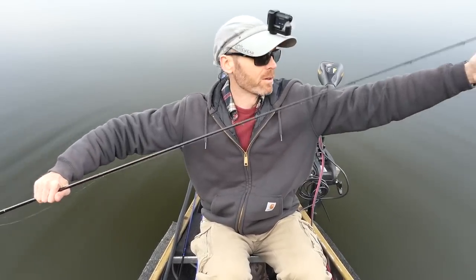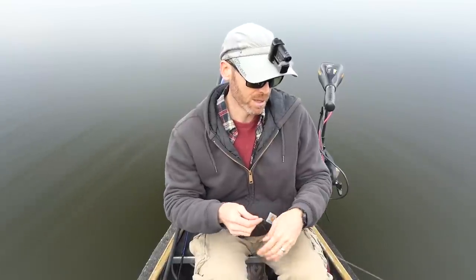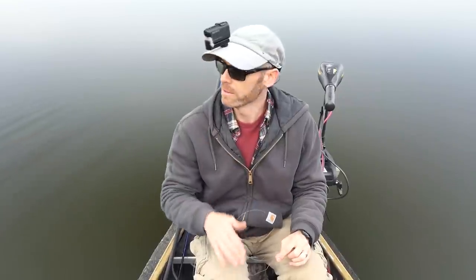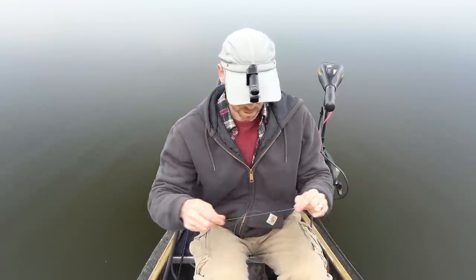The first thing I want to do is, I have 40-pound braid on here. Remember that, this is 40-pound Daiwa Samurai braid. Thin stuff, it only has an 8-pound mono equivalent diameter, so it's thin. I know I have this going to something with some shock absorption, but I want to scale down and I want to go clear. So I'm going to put on some 10-pound fluorocarbon for these underspins. I'm just going to be fishing them in open water with no obstructions on the bottom.